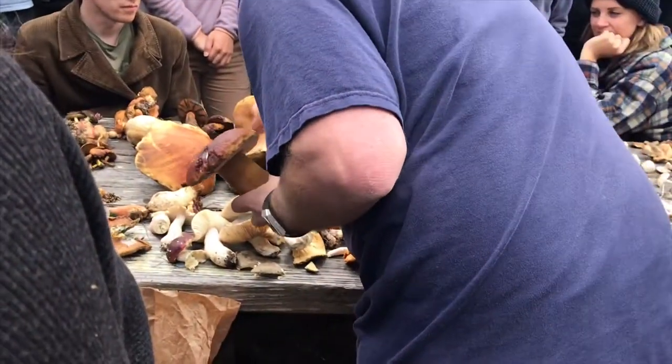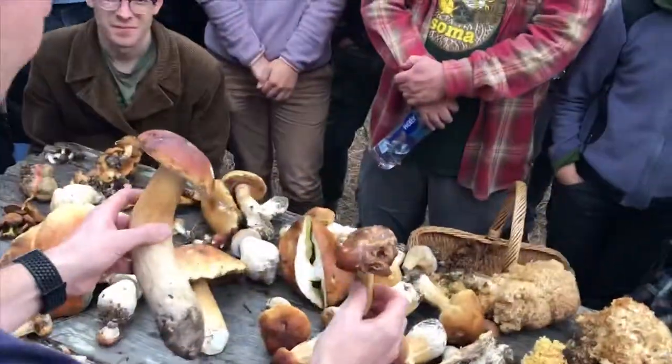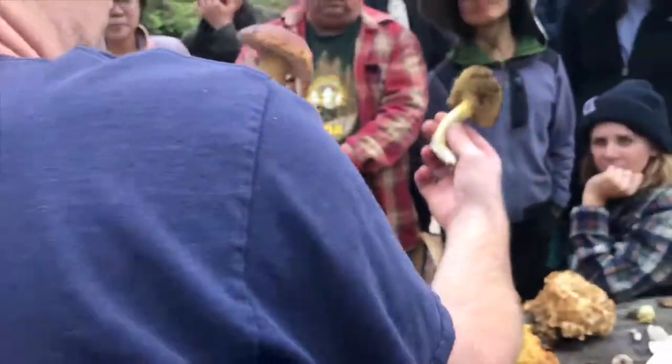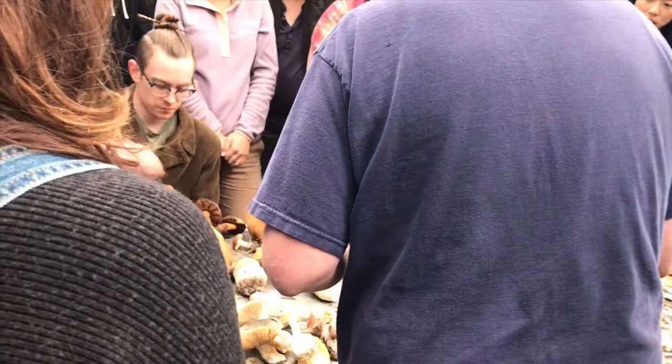So is this the same mushroom as this? No. But it looks pretty similar, so you could walk right by that. If you think you're walking by a field of these, maybe you're walking by a field of these. You're just kind of missing them, right? How do you differentiate this?